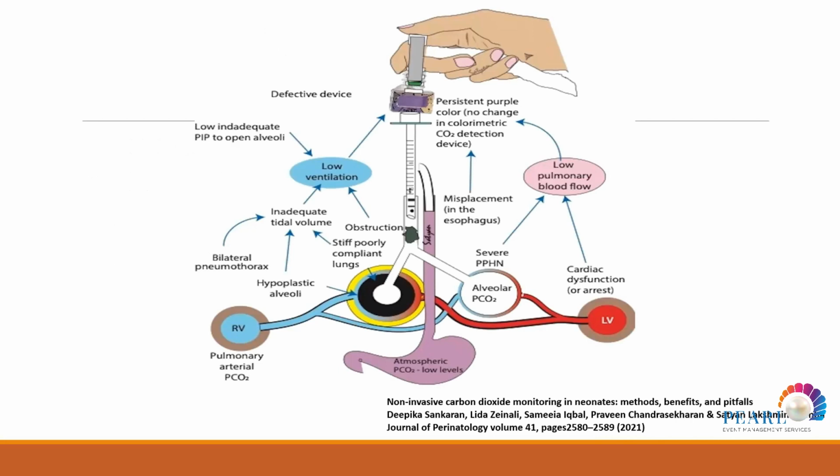This is a picture. In what situations can we fail to see a change when we use the detector? In the brilliant situation, the detector color will change to yellow. It's okay, white enough. Another situation is when a newborn has very thick secretions, such as meconium, vernix, or blood. In this case, we don't see any change in the color.